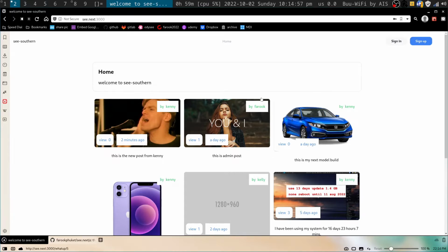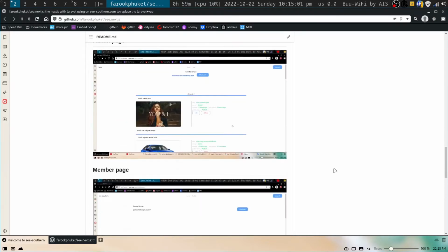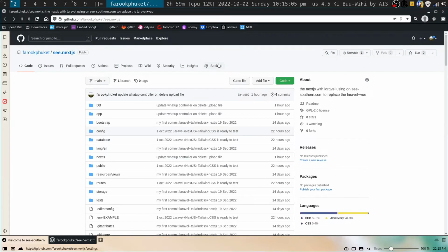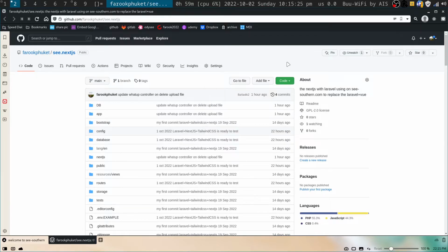So for anyone who is going to download this code, this is what you're going to do. When you click on the description down below, it will navigate you to this page. And then all you have to do is click on the code button right here, make sure that you are at the HTTPS section, and then click in here to copy. You have to copy this URL.